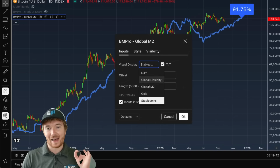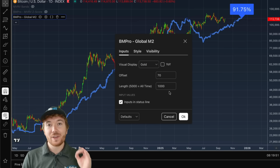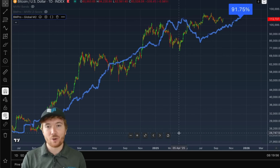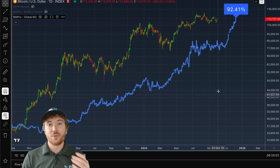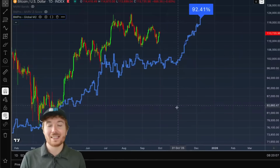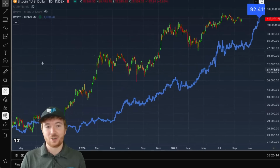This is where I like to look at gold, which has been absolutely tearing up new all-time highs pretty much constantly throughout 2025. And what we can do is if we just turn on gold with a 70-day offset, we can once again see an incredibly strong correlation between the Bitcoin price action and gold. Now, of course, Bitcoin has had this narrative of being a digital gold, a hedge against inflation for a number of years now, but we can see a 92.41% correlation with that 70-day offset, higher than that of the global M2 or global liquidity supply, which gives us some indication of potentially what the Bitcoin price action could do next.